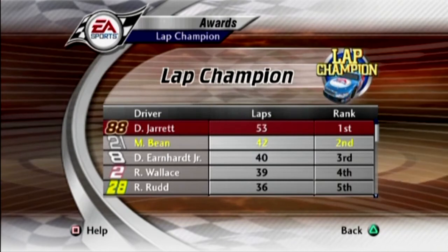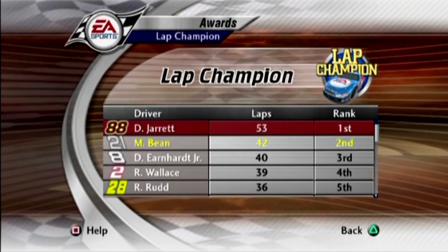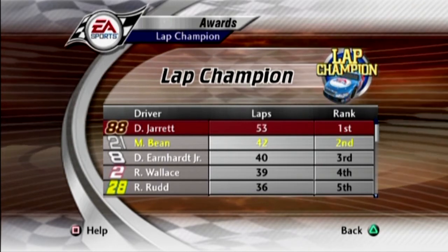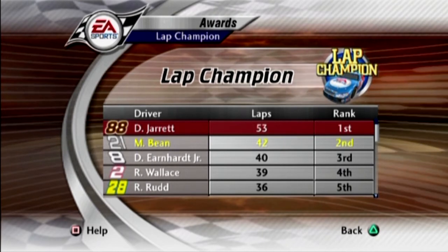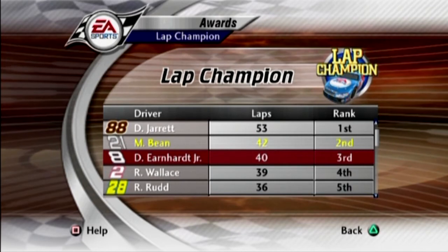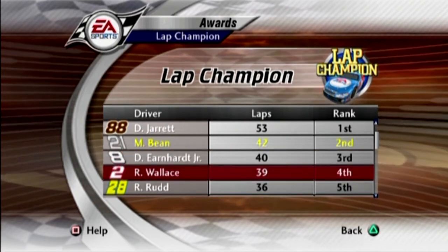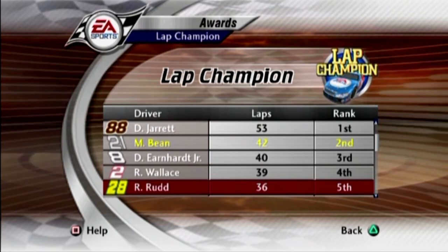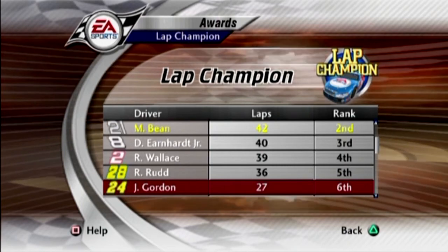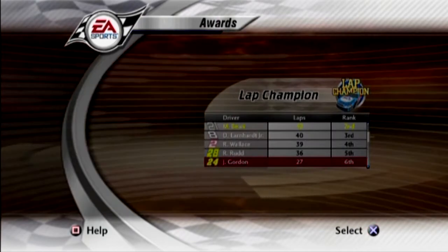Lap champion, we moved into second. I kind of figured we would move up some spots after Richmond. I wish we could have moved up more, but like I said, didn't have the power that we really needed. Dale Jarrett is currently your lap champion. We are in second. Dale Earnhardt Jr. is in third, 40 laps on the season. Fourth place is Rusty Wallace, 39 laps on the season, and fifth place is Ricky Rudd, 36 laps on the season. Where's Jonathan? Yeah, Jonathan is now back in sixth, 27 laps on the season.